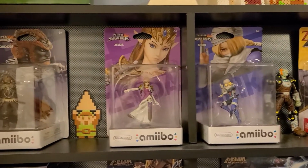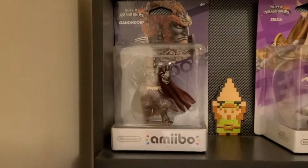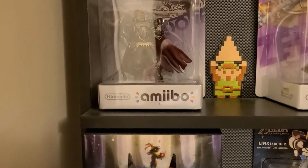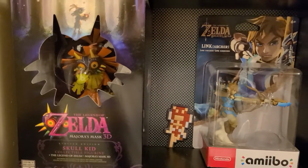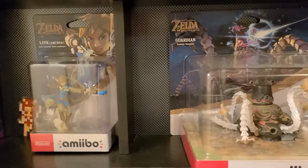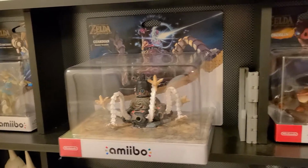This little 8-bit Link here is a patch that you can put on clothing. I've just got it stuck here on the wall, so I don't plan on putting it on anything. Here is a Majora's Mask statue, Skull Kid. It was one of the harder ones to find. And a fairy patch, again, could go on like a jacket or a bag or something.